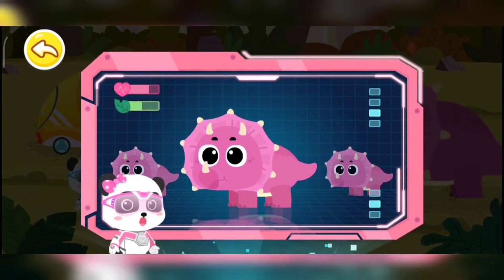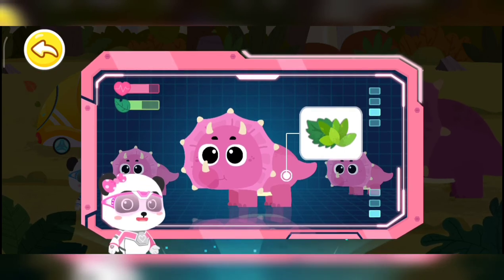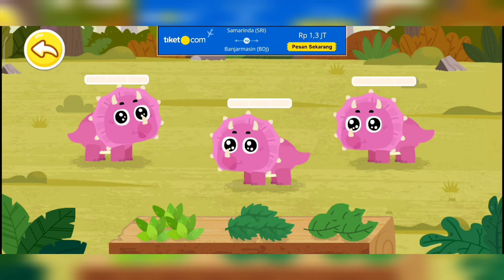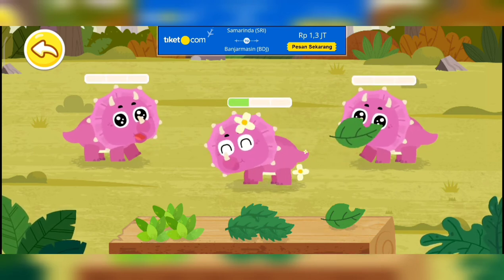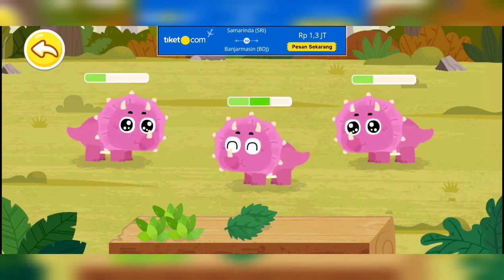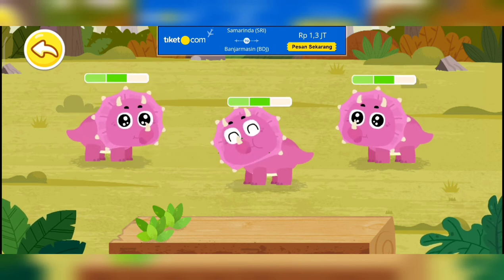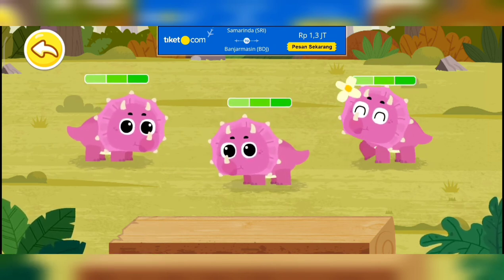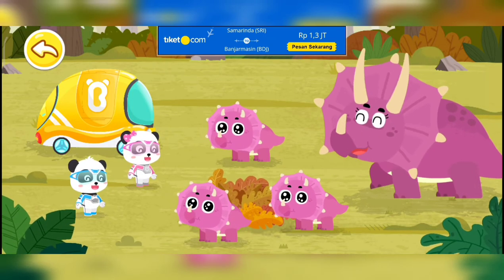The checkup results show that baby Triceratops are in good health, but they are undernourished. Data shows that Triceratops is a herbivorous dinosaur that likes to eat grass and leaves. Let's feed them. Triceratops is a herbivorous dinosaur that likes to eat leaves. Little heroes of the rescue team, thanks for your help.